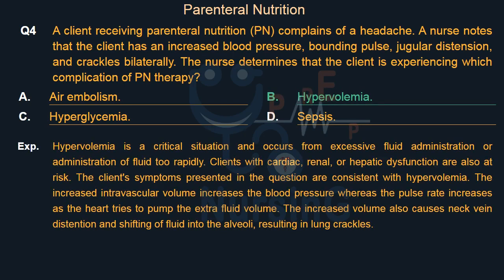Right answer is Option B. Hypovolemia. Hypovolemia is a critical situation and occurs from excessive fluid administration or administration of fluid too rapidly. Clients with cardiac, renal, or hepatic dysfunction are also at risk. The client's symptoms presented in the question are consistent with it. The increased intravascular volume increases the blood pressure whereas the pulse rate increases as the heart tries to pump the extra fluid volume.